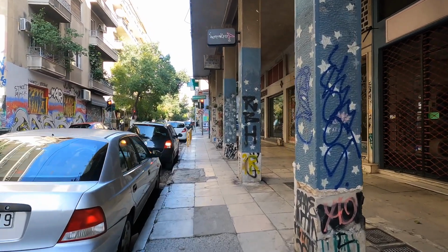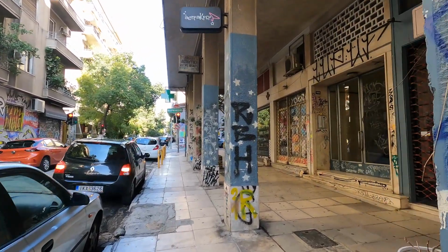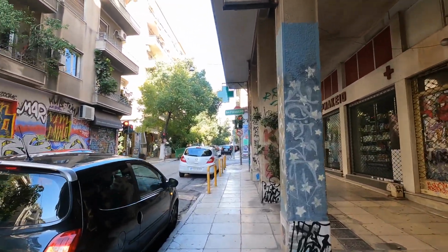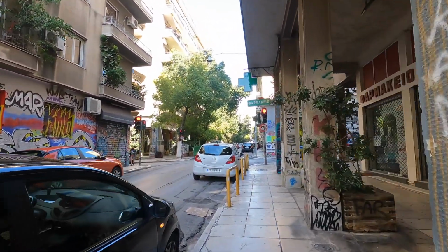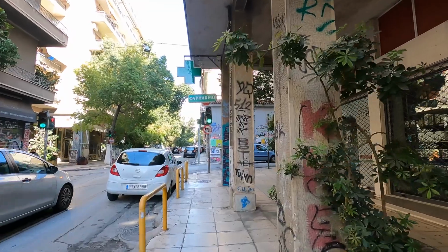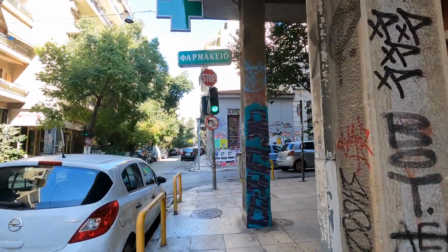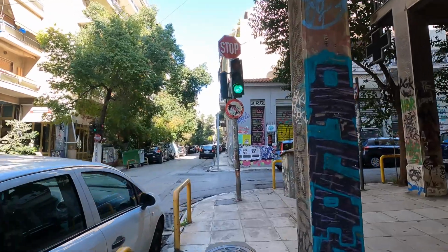I'm gonna walk up to Exarchia Square, show you a little bit around there, see if I can find some of these pieces. I have a map that shows a bunch of them, but it doesn't say which one is which, it just says where they are. It isn't very helpful, actually.